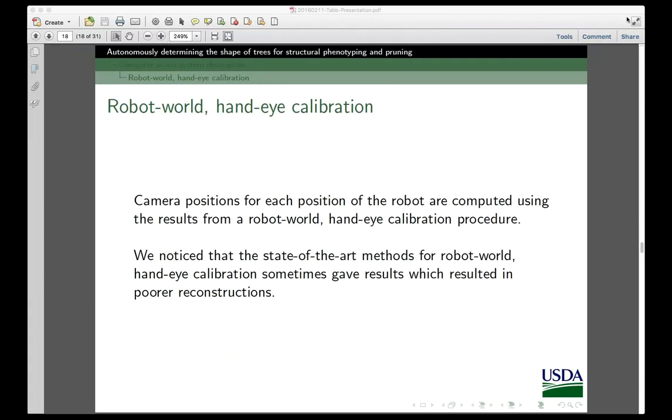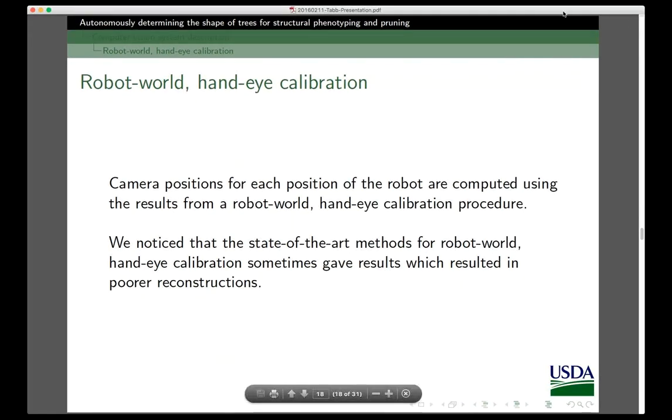As I mentioned, the system can tolerate small camera calibration errors pretty well. But when I was working with the robot a couple years ago, I noticed that sometimes the state-of-the-art methods for robot calibration would give you values that resulted in poor reconstructions. So I also ended up working on the robot world hand-eye calibration problem. Move to the next slide, please.